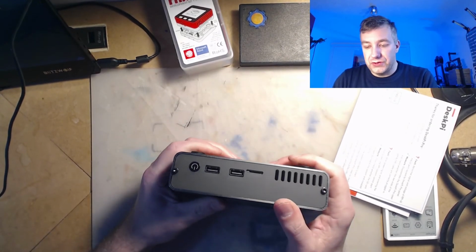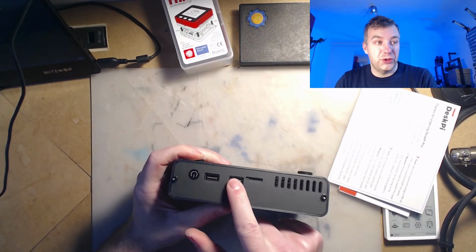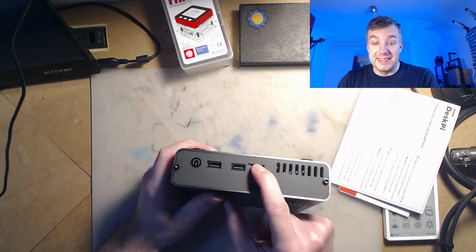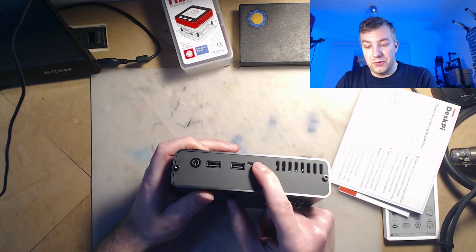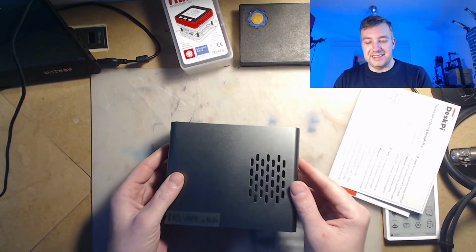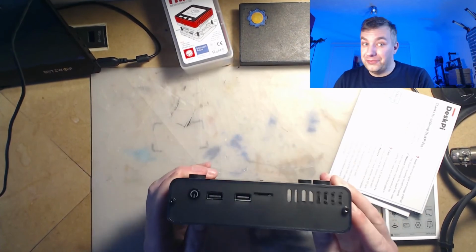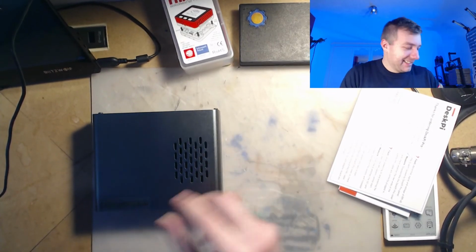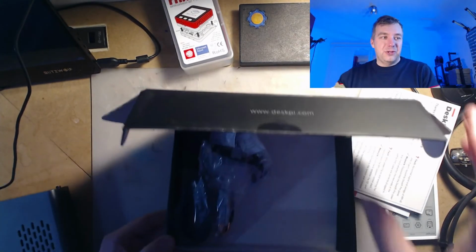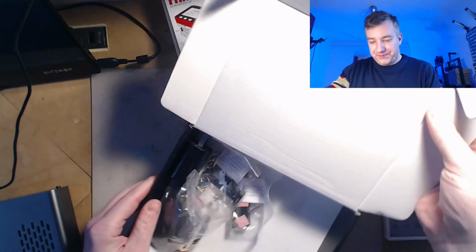On the front, this is the front, you have two extra USBs, which is nice if you want to connect something quick. There is an SD card slot, which you can probably utilize separately. There's a power button that you can use. But what's really exciting is that this actually can handle a lot of different things. So let's get into it. But first, we're going to quickly look at what else is inside the box.